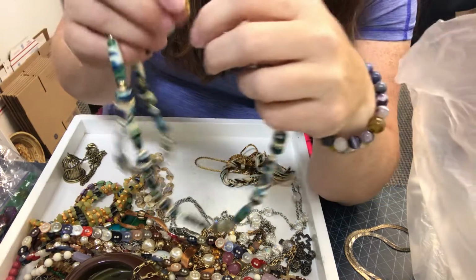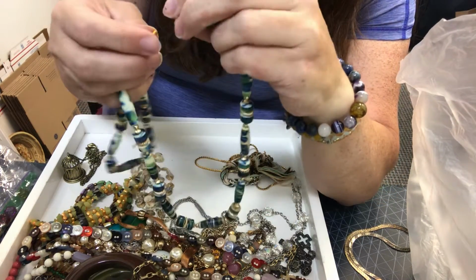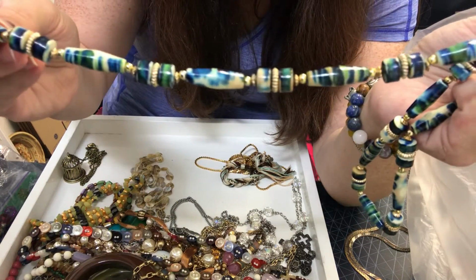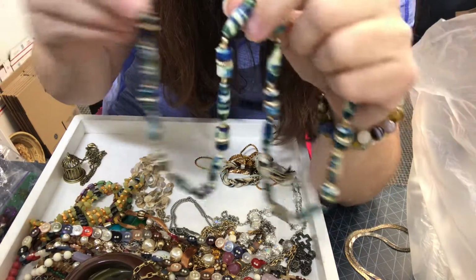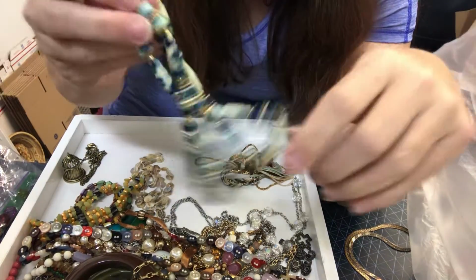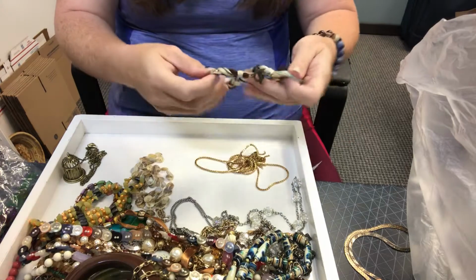Wow, this is so neat. These beads are so neat, guys. This is gonna make so many earrings. Oh, these are so cool. Okay, moving along.